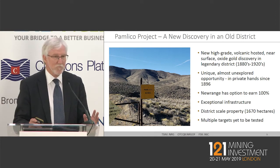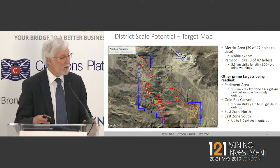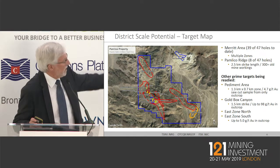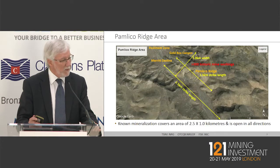So it's large, district scale, and we've got multiple targets on the project. You can see it's about 7.5 kilometers from one corner to the other, just off the highway, and we've been focusing on this one area with the little yellow pins on it, called Pamlico Ridge. But there are multiple targets across the property where we're picking up gold values, several grams per ton and so on. So lots of targets to work on.